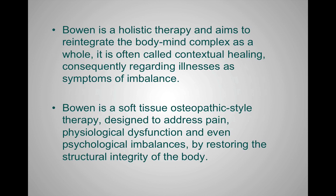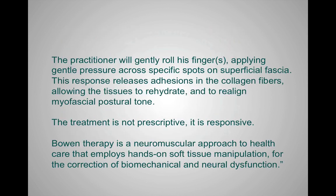It is often called contextual healing, consequently regarding illnesses as symptoms of imbalance. Bowen is a soft tissue osteopathic-like style therapy designed to address pain, physiological dysfunction, and even psychological imbalances by restoring the structural integrity of the body. The practitioner will gently roll his or her fingers, applying gentle pressure across specific spots on superficial fascia. And this response releases adhesions in the collagen fibers, allowing the tissues to rehydrate and to realign myofascial postural tone.